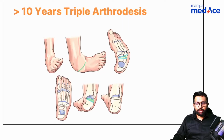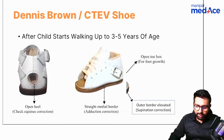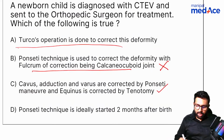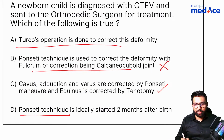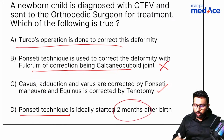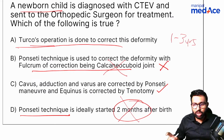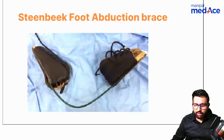Okay, so we've understood this. Let's go back to the question and see what was wrong in all of the other options. So here, Ponseti technique is started immediately after birth or at least 1 week later, after the skin condition is good. After 2 months is not the right answer. This is wrong. Then calcaneocuboid fusion is wrong. Then Turco's operation is done in children of 1 to 3 years. It is not done in a newborn child. So this option is also wrong. Okay, so you understood this?